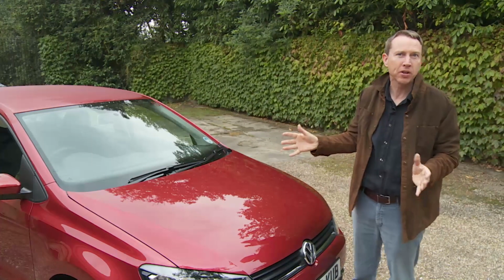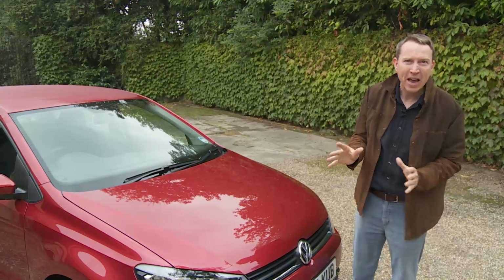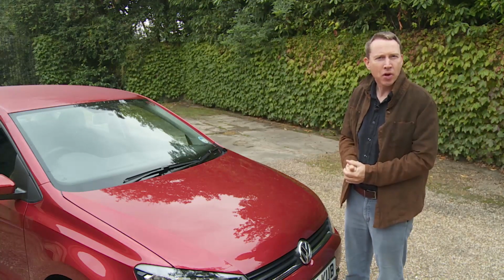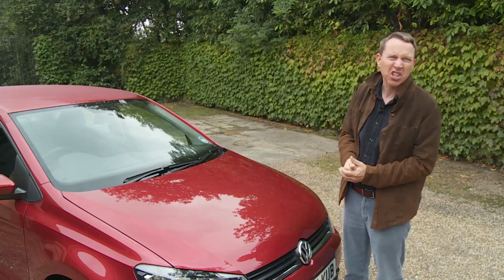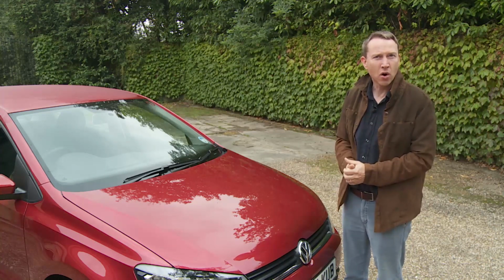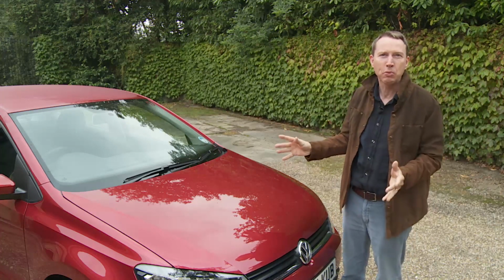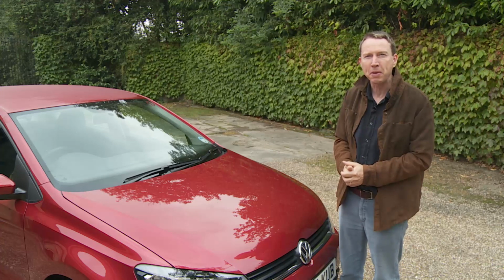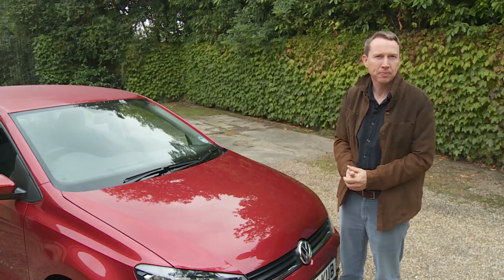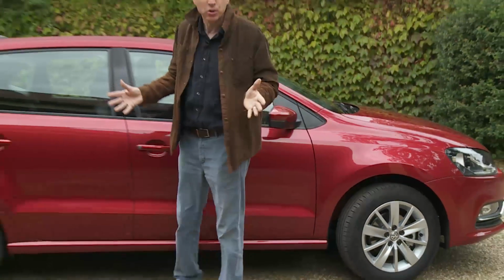The only power plant in the range with the option of automatic transmission, though you'll pay nearly £1,400 extra for that. Further up the range, you'll need a budget starting from around £15,000 for a TDI diesel, or from around £18,000 for the Rapid Blue GT model with its 1.4 TSI petrol engine and clever cylinder deactivation system. So, how does that stack up against Supermini rivals in value terms?